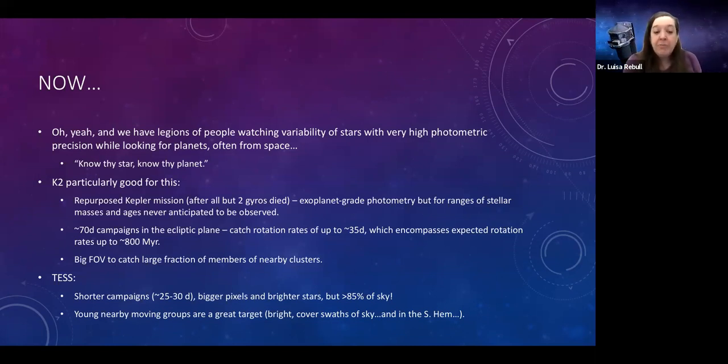TESS is, of course, the most recent planet hunter. It has, however, much shorter campaigns than K2. It has much bigger pixels, which means we're limited to just the brighter stars, but it covers almost all the sky. So young nearby moving groups are a really great target because they are bright and they cover huge swaths of sky. And for whatever reasons, a lot of the nearby moving groups we know of are in our southern hemisphere skies, and that's where TESS's initial campaigns were.